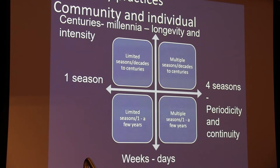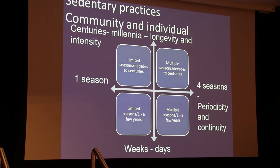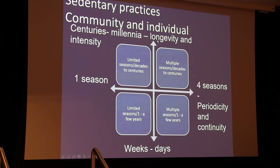and intensity of occupation. I've tried to sort of unpack a little bit, as I said I would, some of the ways that we might think about sedentism. I showed you the long term, if you like, stretching over millennia. But that isn't only part of the way that we should think about sedentism. We should also think about periodicity and continuity, intensity of occupation over these long time periods.